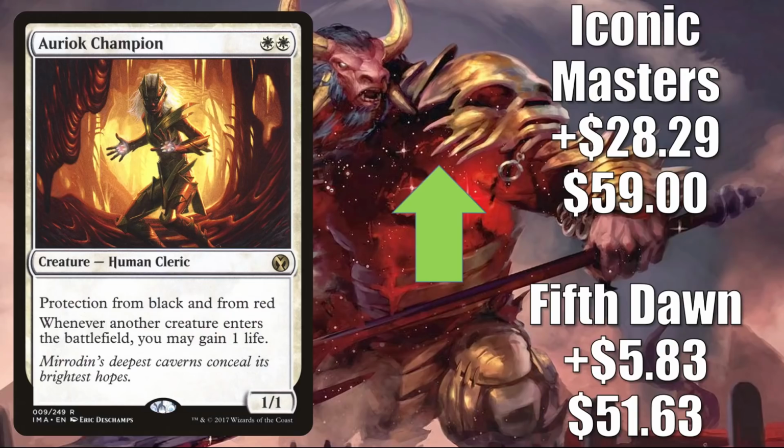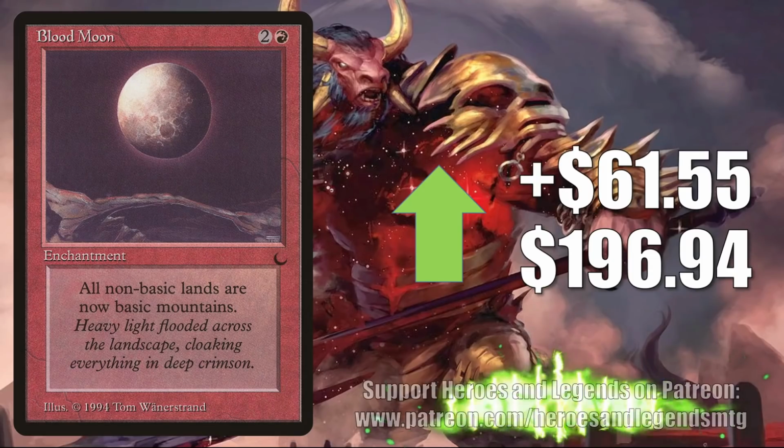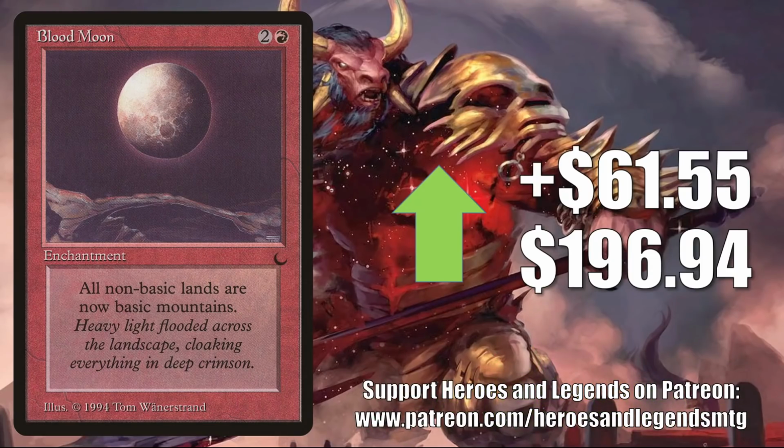Fifth Dawn went up $5.83 to $51.63. Iconic Masters up $28.29 to $59. And finally, for this section, we again see Blood Moon from The Dark. It goes up $61.55 to $196.94.